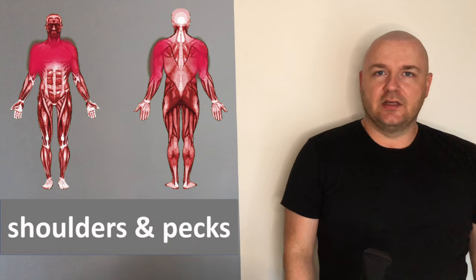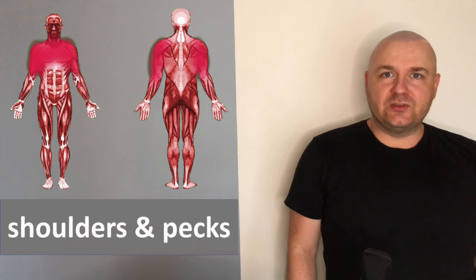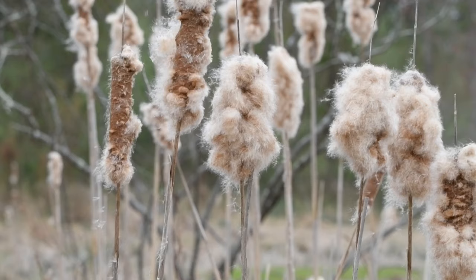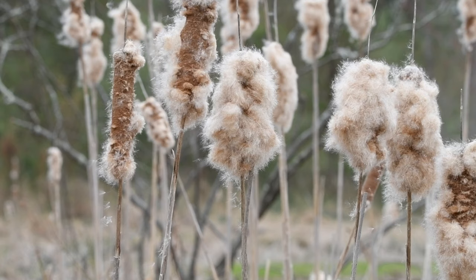Now tense your shoulders and your pecs by squeezing your armpits. Hold it like this for a couple of slow breaths. Feel the tension in your muscles and release. Notice the difference between the tensed muscles and the relaxed muscles. Let all the tension evaporate away from your body.